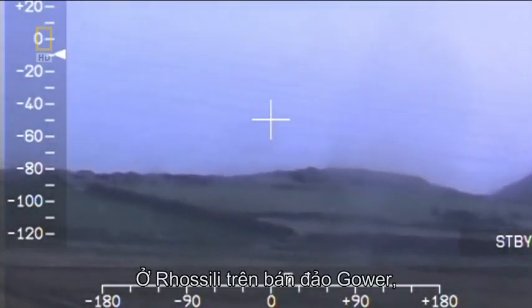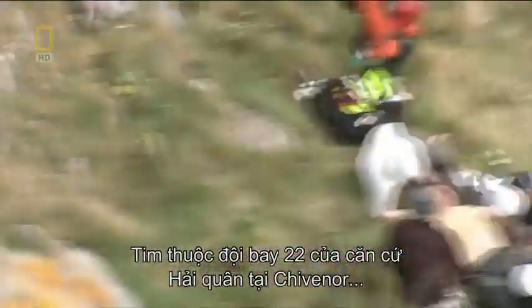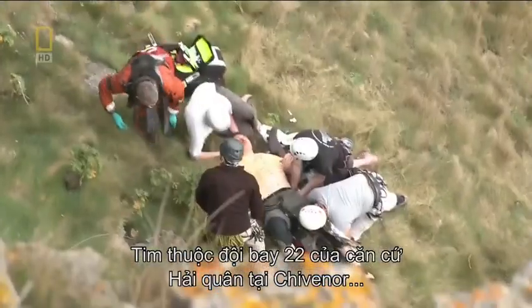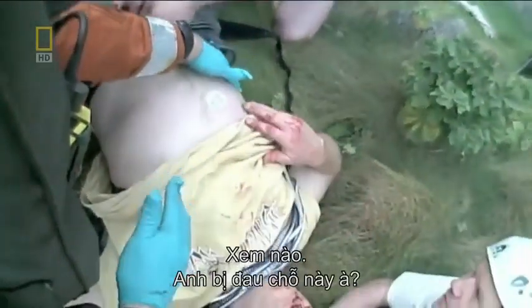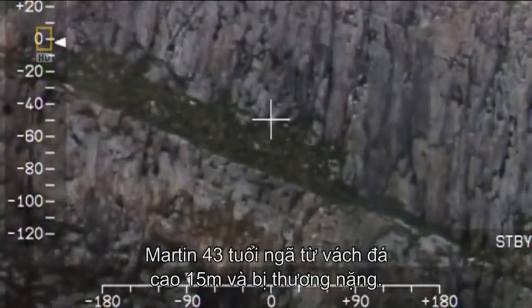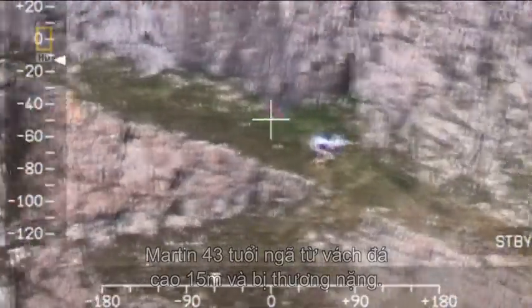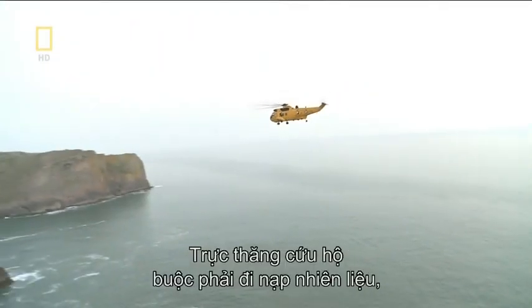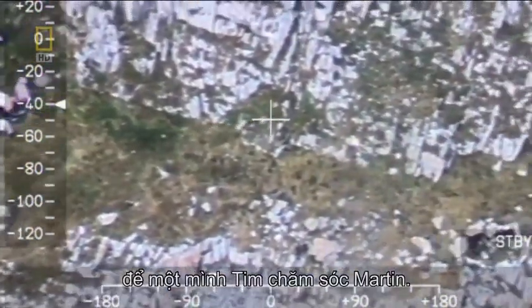Back at Rossili on the Gower Peninsula, Winchman Tim from A Flight 22 Squadron Royal Marine Base Chivener is attending a seriously injured rock climber. That hurts in there, does it? 43-year-old Martin has cascaded 15 meters down a cliff face and sustained potentially life-threatening injuries. The search and rescue helicopter has been forced to leave the scene to refuel, leaving Tim to help stabilize Martin.